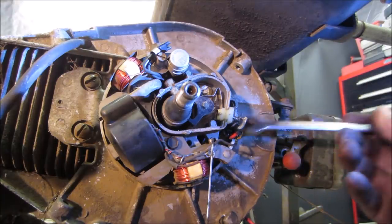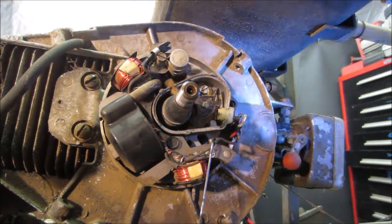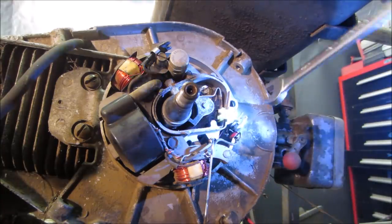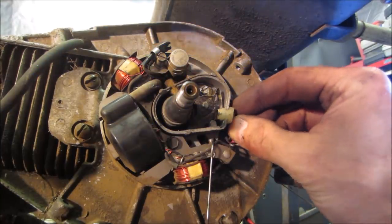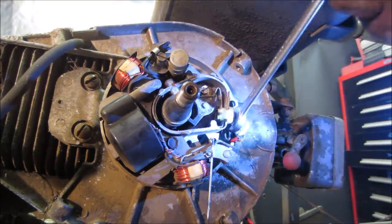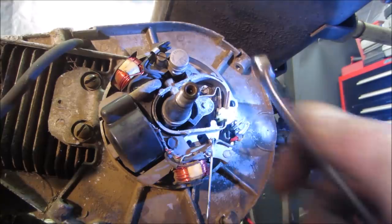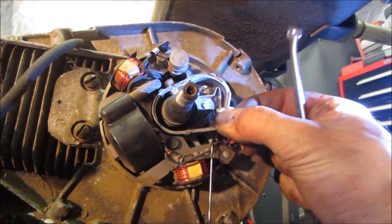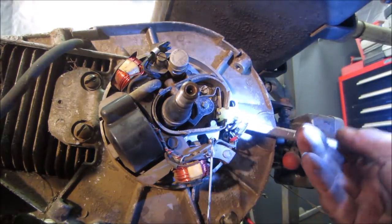You think we need to crack that loose? You think it's going to just slide out? And the cover was holding it. Yeah, that's good. It's not moving much. There it goes.